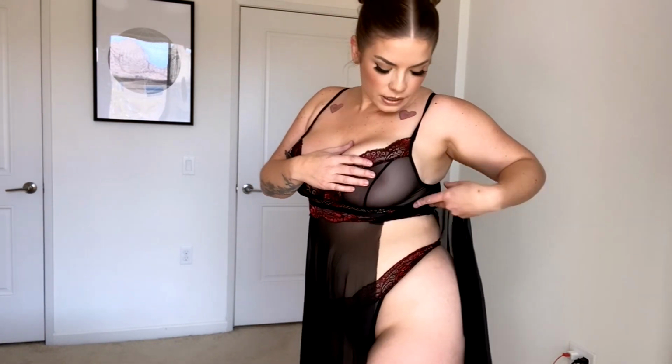I love the detail of the red and the black. Very, very sexy. This little slit I was not even expecting, but I absolutely love it. So then you can get a little peekaboo action of the bottoms. This again is a size large.